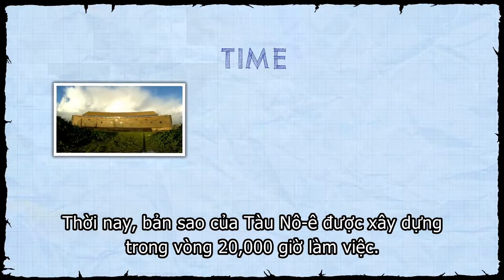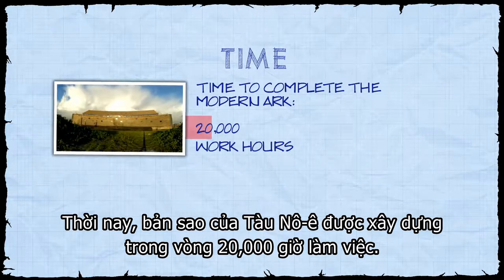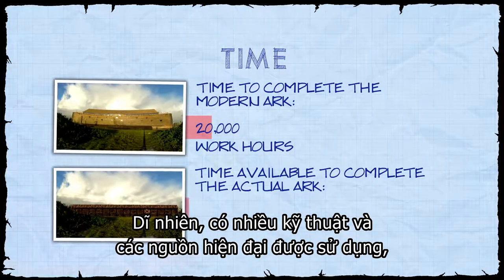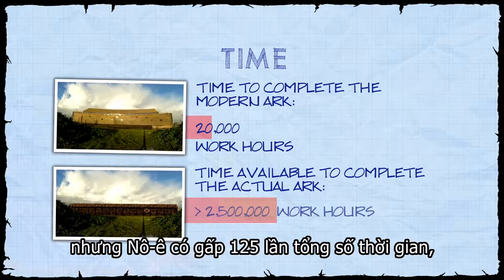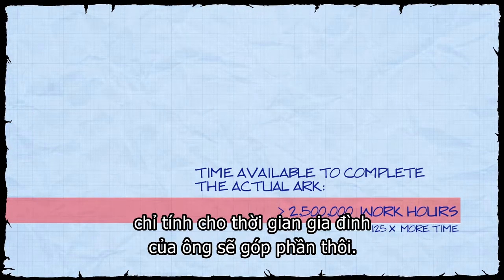This modern-day replica of Noah's Ark was built within 20,000 man-hours. Of course, there were many modern-day technologies and resources utilized, but Noah had 125 times this amount of time, only accounting for the time his family would contribute.